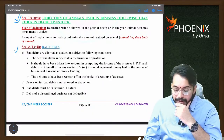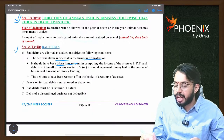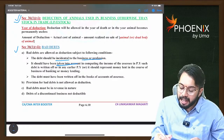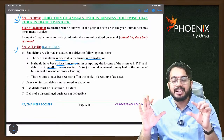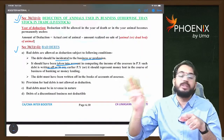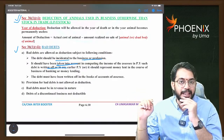Are you able to understand? So it should be incidental to business or profession. It should have been taken into account in computing income of the SSC in the previous year. Such bad debt is written off in any earlier previous year. Two conditions. First of all, it should be recognized in earlier previous years. Second condition, in accounts, it should have been written off. Then only under income tax also bad debts are allowed as business expenditure.